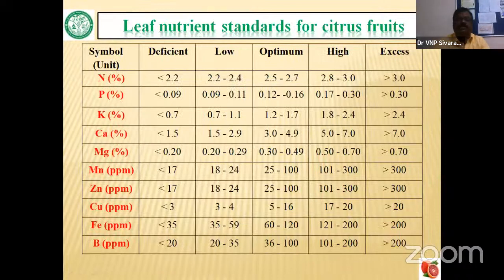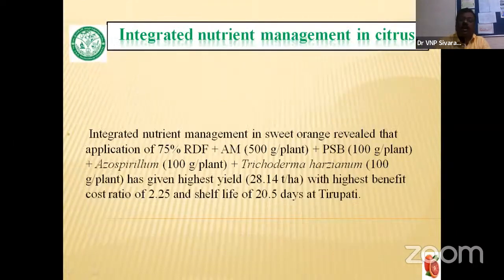These are the standards one should know: deficient levels, optimum levels, high or excess levels. Based on that only we need to go for application of the manures. Integrated nutrient management, as I told you, we need to go for integrated application of chemicals and organic applications, that is green leaf manures. All these things, including the biofertilizers, are to be applied for a balanced nutrition of the plants.